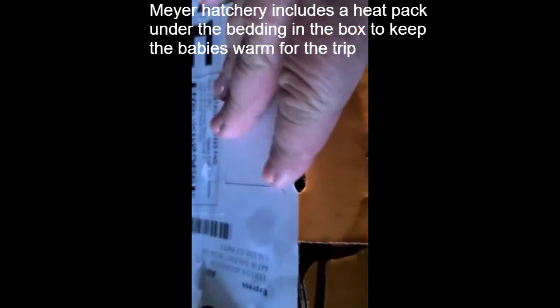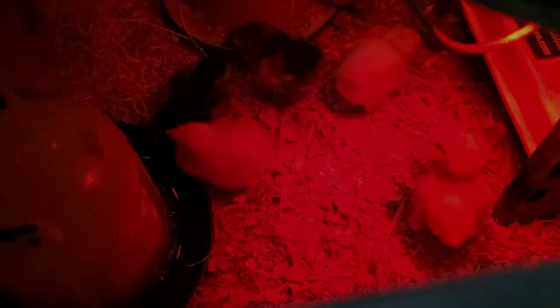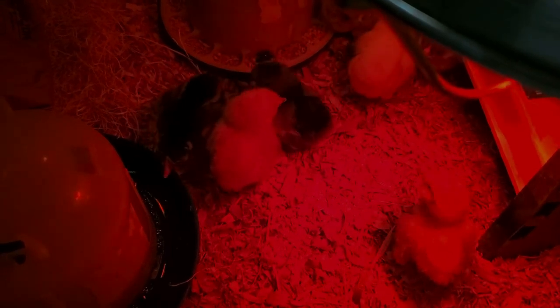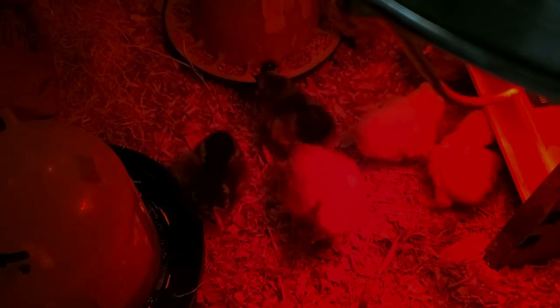There's a little surprise in here. There's babies. We're going to take them outside and see how they managed to survive the trip. Hopefully they all made it. We're about to find out. Well, they're all doing good. They're all settled in. They're eating and they're drinking and they're warm and they're running around.